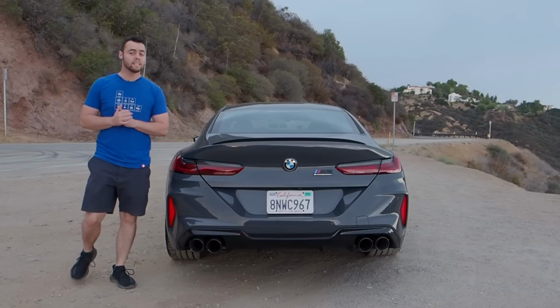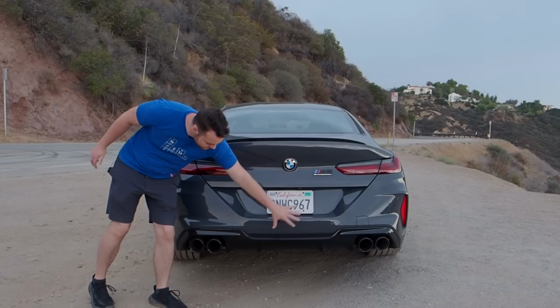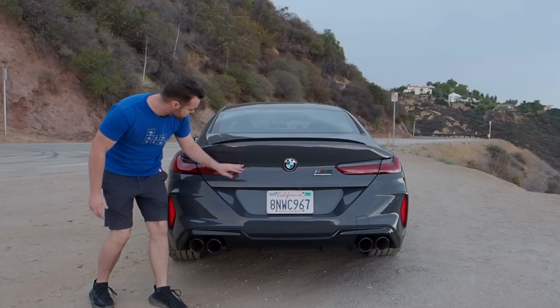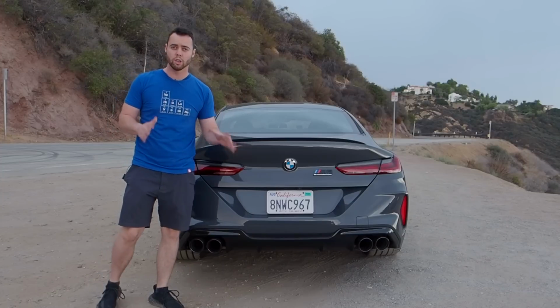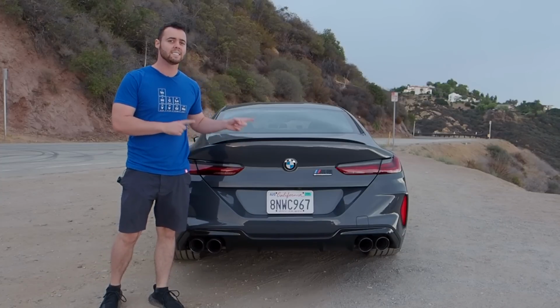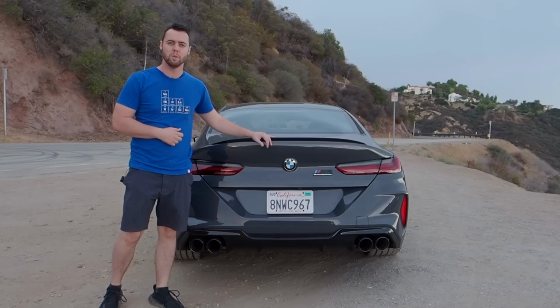The rear of the M8 is really nice as well. I love this integrated rear deck lid spoiler, the nice looking rear diffuser, the quad exhaust, and beautiful rear taillights. Speaking of the exhaust, particularly when you're under load and on overrun, this V8 sounds incredible. I'm thankful that we still have an amazing sounding BMW in the lineup, and this might very well be the king.